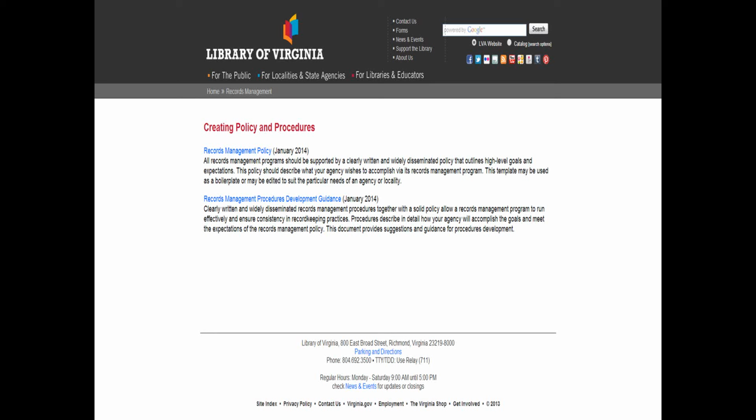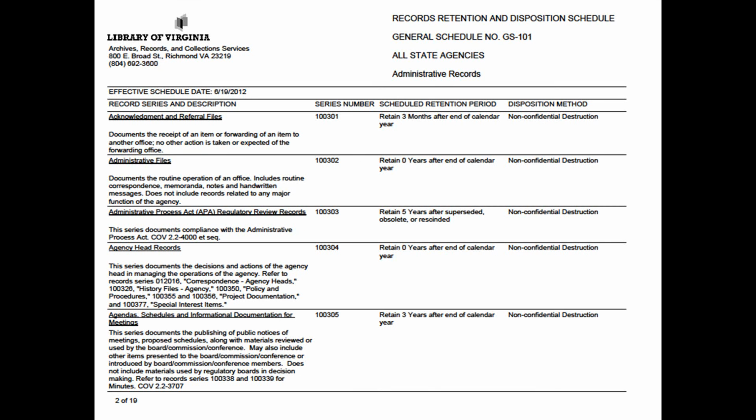Records officers are highly encouraged to read and disseminate as necessary the Virginia Public Records Management Manual, available on the library's website. The records officer should also closely monitor VAROL, the Virginia Records Officer Listserv, for information on training, procedural updates, and general schedule revisions. It is the responsibility of the records officer to pass along information from VAROL that is relevant to his or her agency.